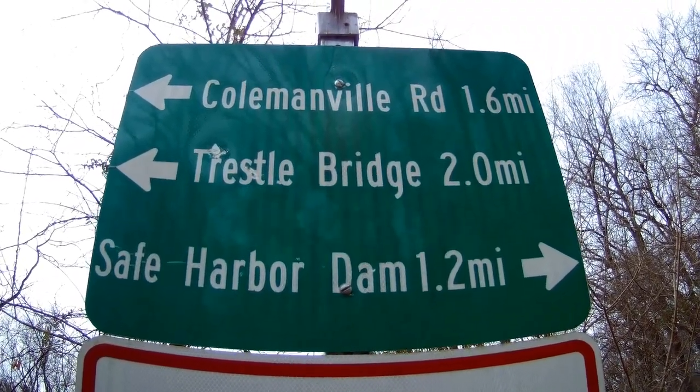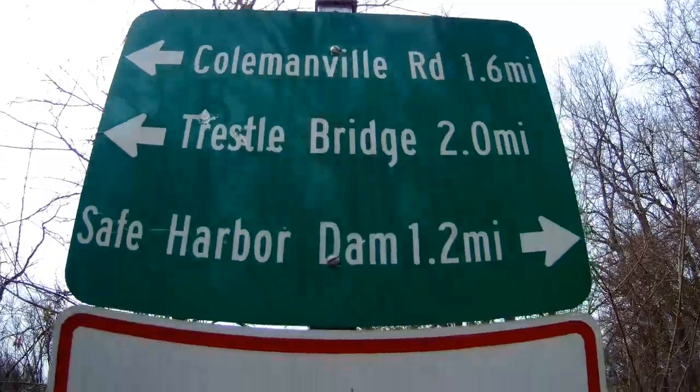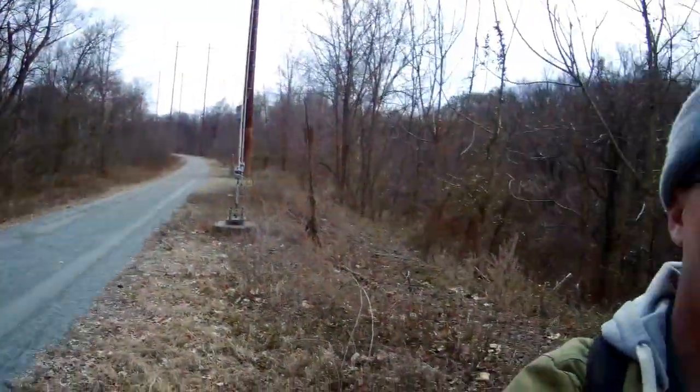All right, so the Safe Harbor Dam, which is a little bit beyond Brenner Hollow, where the first tunnel should be, according to that sign, is 1.2 miles, which is about what I thought it would be. Our first tunnel shouldn't be more than a quarter mile up ahead, so let's go check it out.